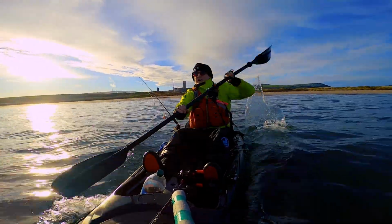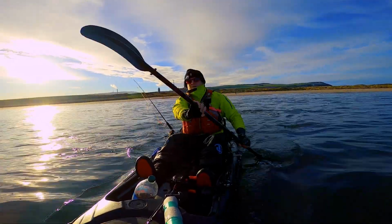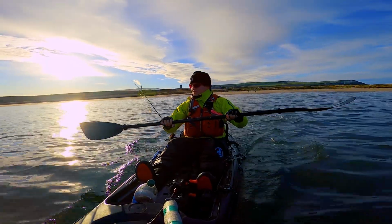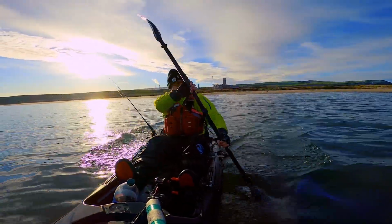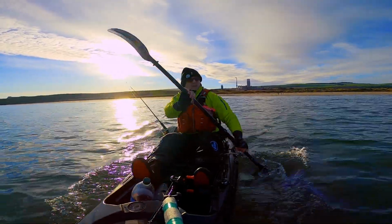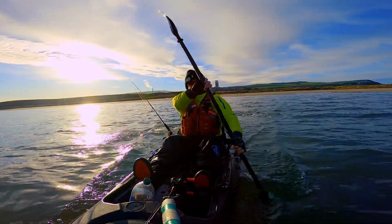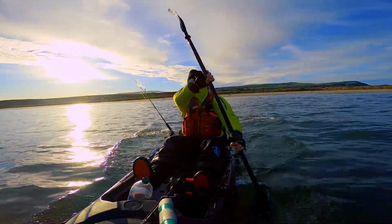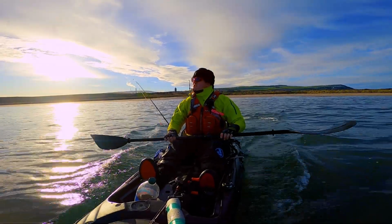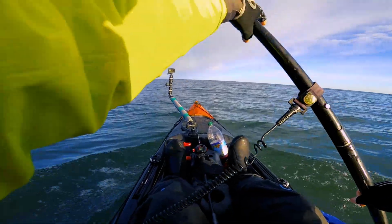Now I'm going to go through the deep section because I can see it. Given the weather, it's quite obvious. So I'm just going to hit that little rip and just get through. Thanks for joining me today, and let's see how we get on. Could do with a fish. So you can see the reef break is over here on my right, and I'm just going to go around it.